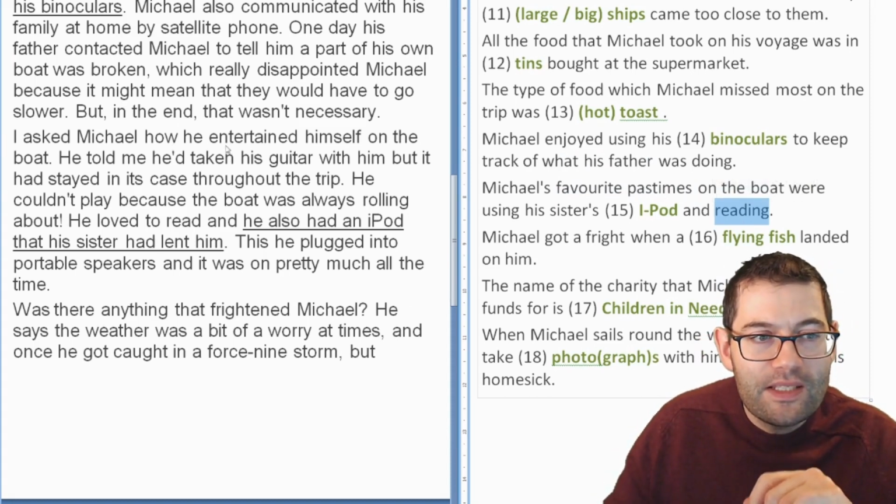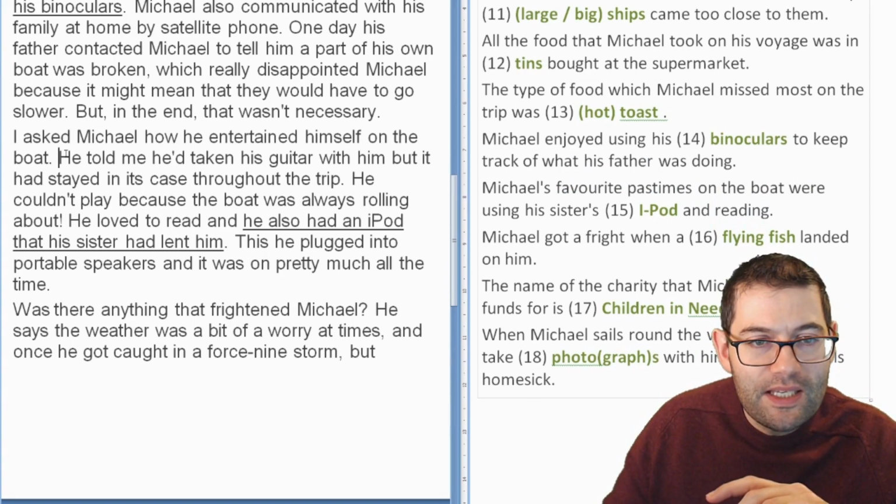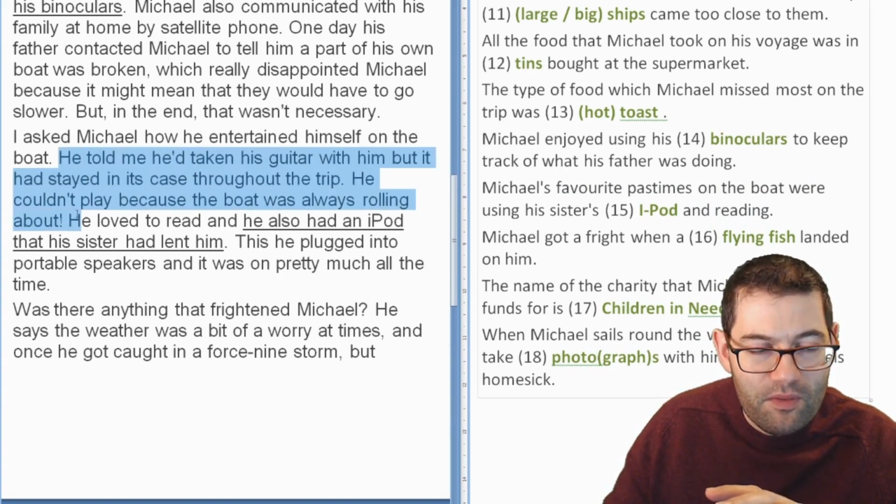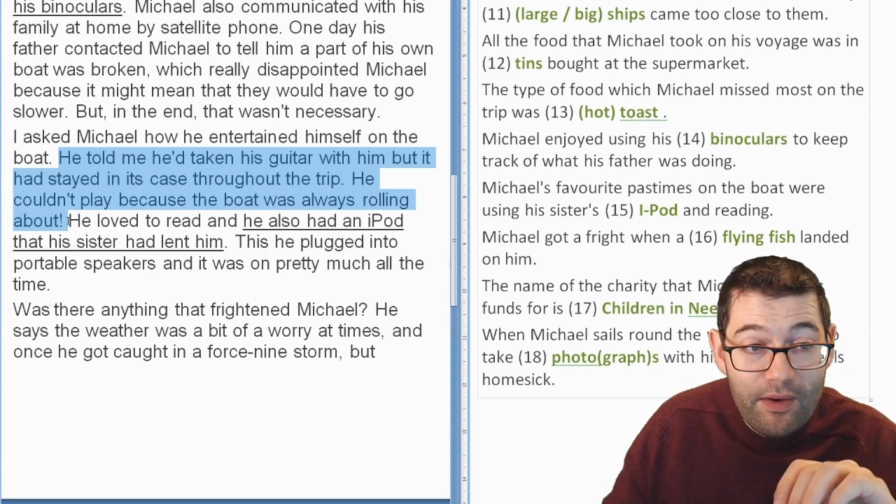I asked Michael how he entertained himself on the boat. He told me he'd taken his guitar with him, but it had stayed in its case throughout the trip. He couldn't play because the boat was rolling about. Very nice, but completely irrelevant.